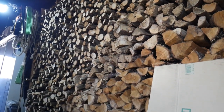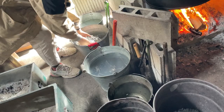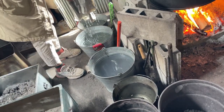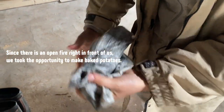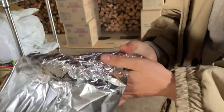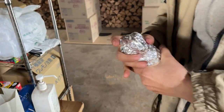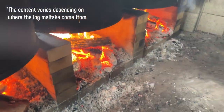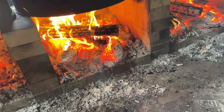By the way, maitake are not only extremely rich in dietary fiber, but also contain very high levels of vitamin D. Vitamin D is a mineral that improves the immune system and prevents infection. It is said that the amount of vitamin D in log maitake is more than double that of commercially available kinoko. Anyway, it is a healthy food. Additionally, log maitake are large and thick.